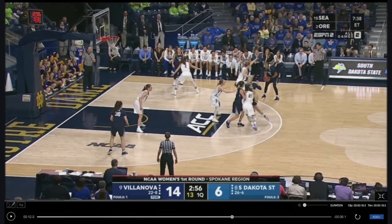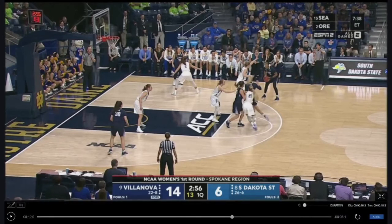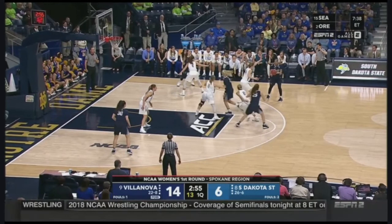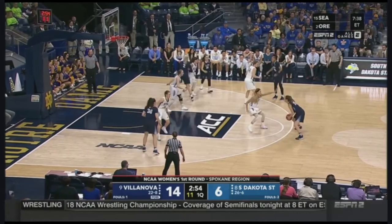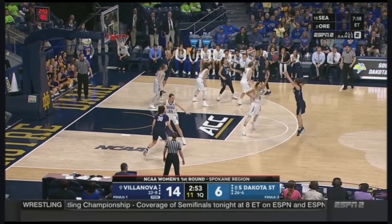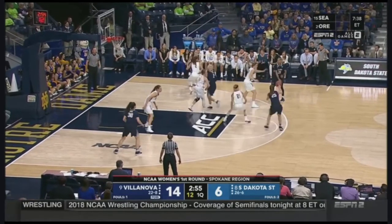But the principle is true: one goes out, one goes in, the other one goes out. So she goes in. The person who sets the screen, she pops out. That forces a switch. And now she gets a good shot off, right? Let's just look at that one more time. One goes, she curls in, boom, she pops out.